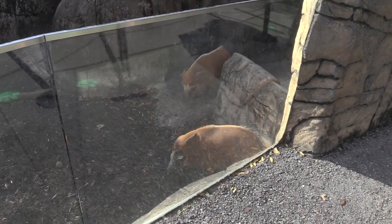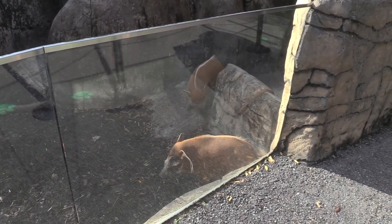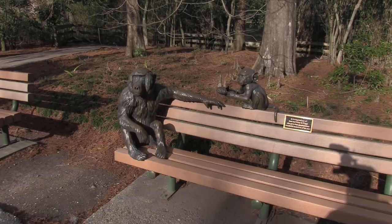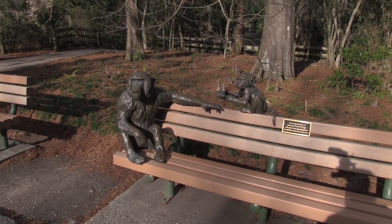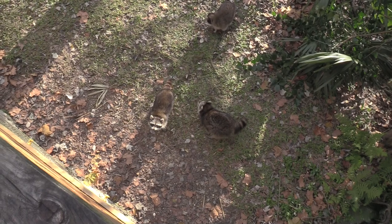Got two red river hogs now. Alright, nice up close. Love all the statues they got all around the zoo, the different animals.